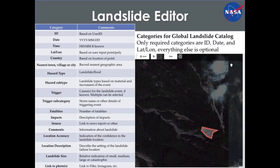So if you happen to see that in your hometown, probably not here because we don't get a whole lot of landslides here, but maybe back in Colorado or others, if you heard about a landslide, you can actually go into the system and add it yourself. And we're working to make the system easier to use. We're going to build an app, and then we're going to have different agencies on board.